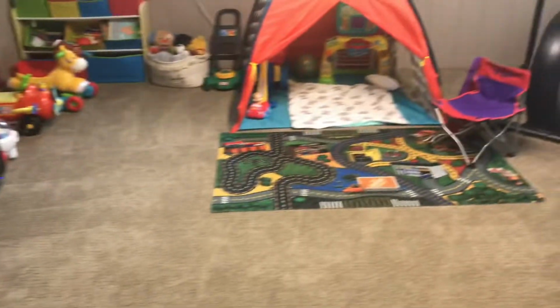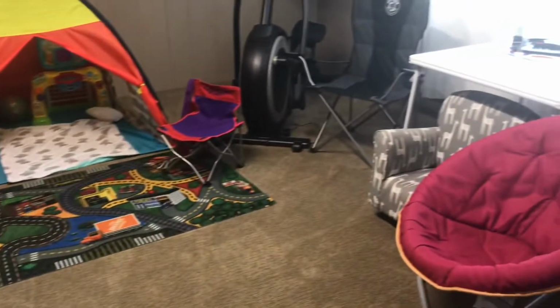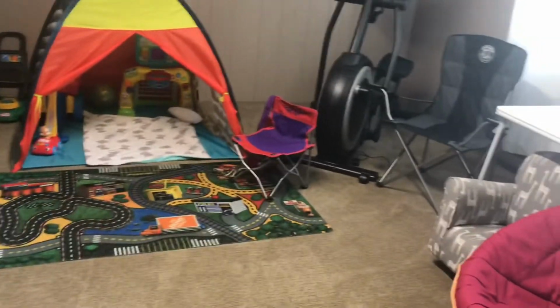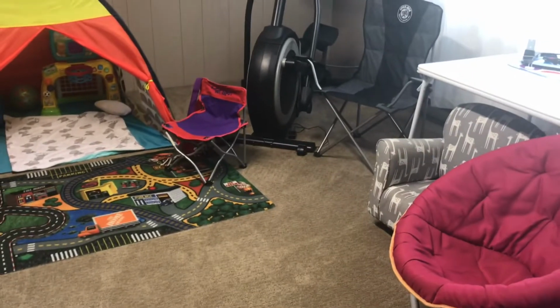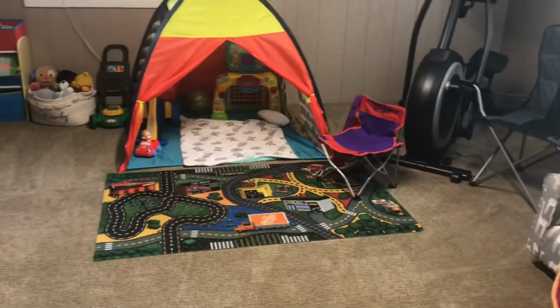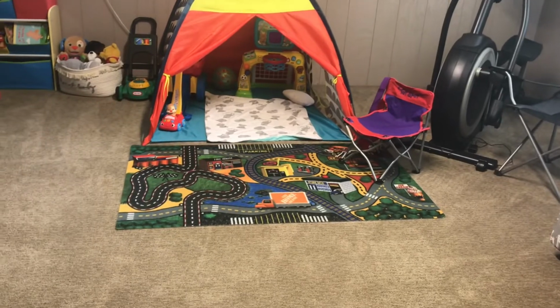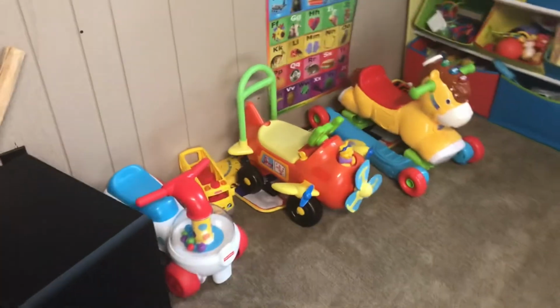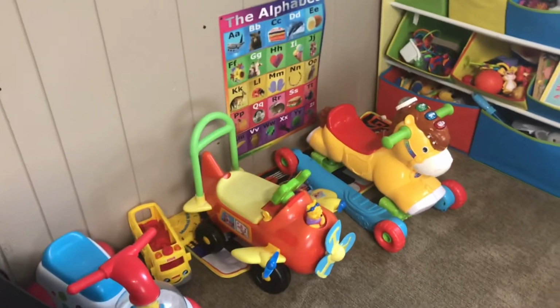I mean, there's still stuff on the floor, but you guys, this room, because we don't have a garage, is kind of our functionality room. It is my workout area now, and we have to have some chairs here because we're playing with him or watching a movie in here or doing something. It's just nice to have a chair, you know what I mean? But I am loving his little corner over here. And he's got all of his little toys and ride-on toys.